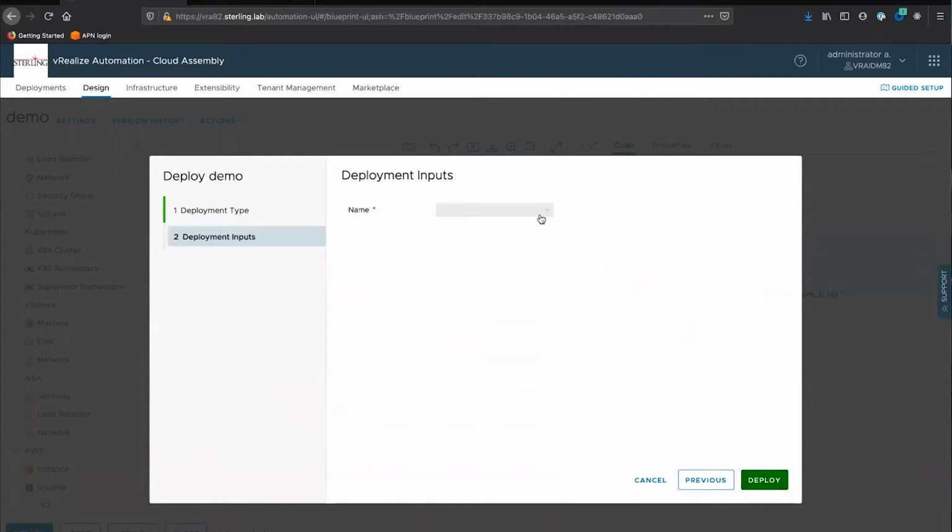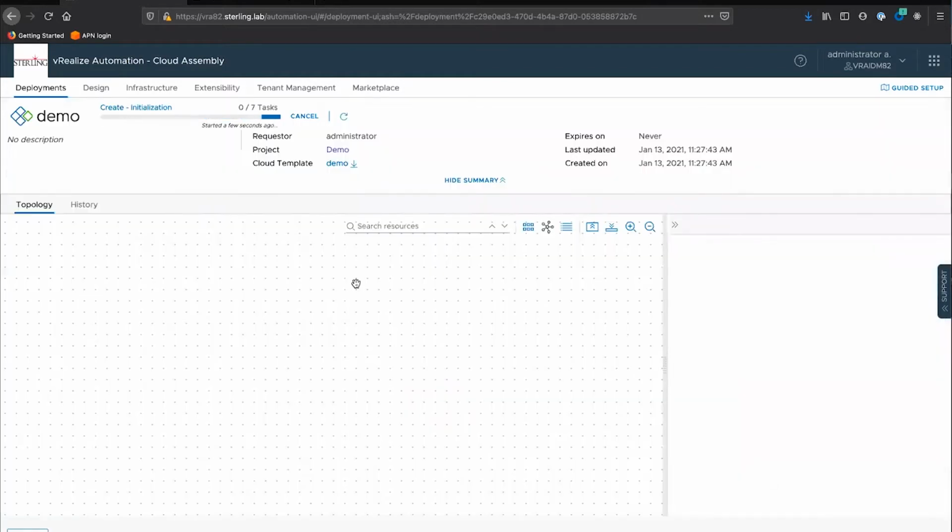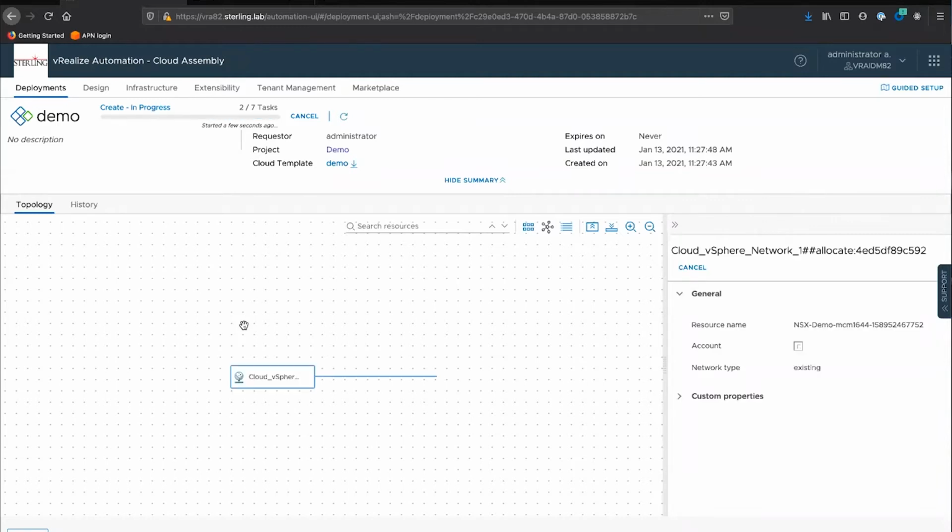And under inputs, you see the name here. I'm going to say demo again. And we see it starting to deploy. Within a little bit, we should see some information here to show the resources being spun up. And you can dig into all of the different facets behind it, so you can see the behind the scenes workload that it's doing.